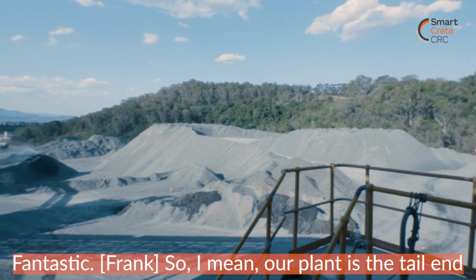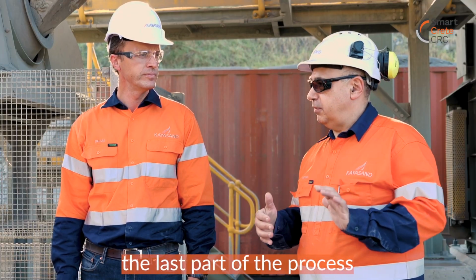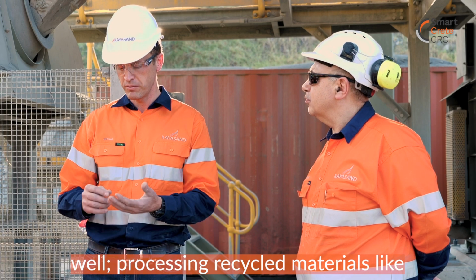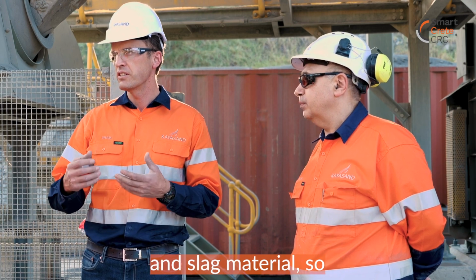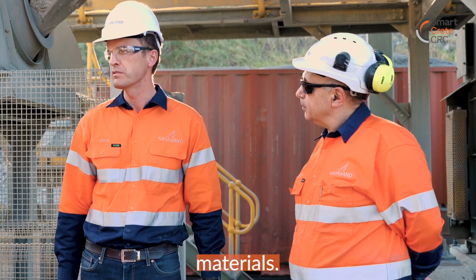So our plant is the tail end in a process. It will be the last part of the process to finish off the material. But there are other potential applications as well, processing recycled materials like glass, recycled concrete, and slag material. So we can produce a really high quality concrete sand from all those materials.